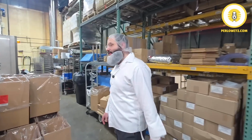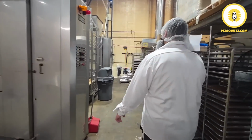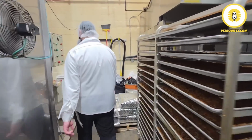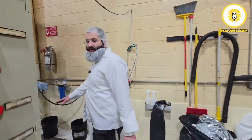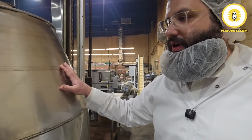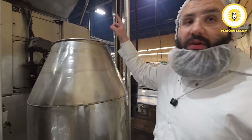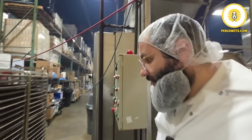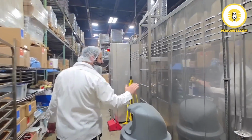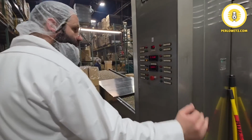Get back. Try to go in from the top there. We put it in with salt and other stuff. So raw papitas goes into here. You fill it up with salt. And this whole thing is an oven. It's a continuous oven, dry roast, no oil. It's dried like a regular oven, but continuous.